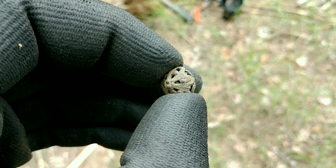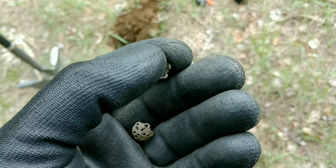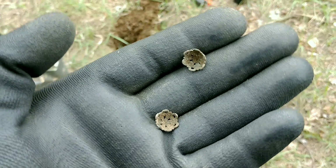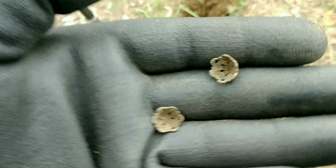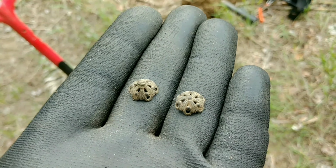See the back there? Looks like there would have been a shank that was broken off. But check this out. See how it just falls apart like that? Maybe there was a stone in the middle. I don't know. I'm going to look through that plug a little bit better because, like I said, when I pulled it out, it fell apart. You know, maybe it wasn't a button. Maybe it was a pendant, now that I'm thinking about it.